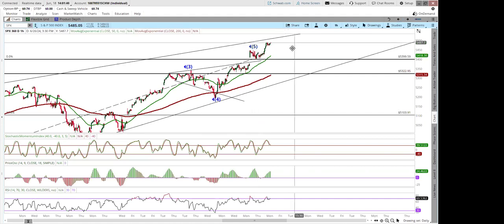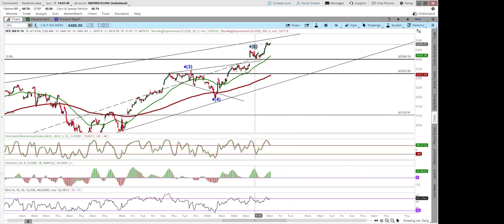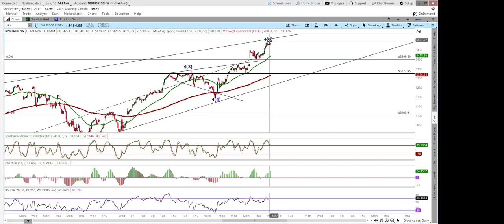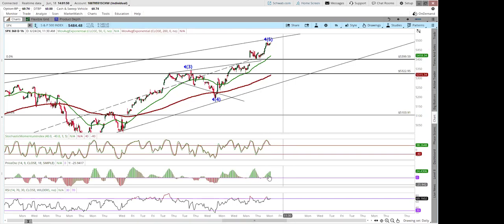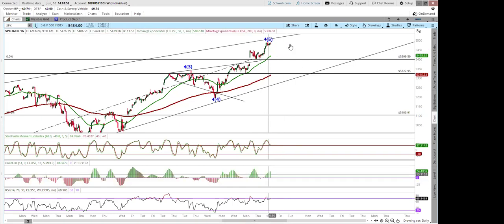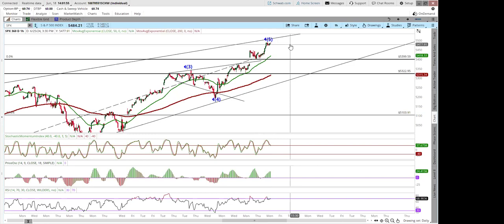And really, it's the wave structures that I think Michael was just showing, where we have clear bearish divergences or sell signals in place. And some of the longer term charts that I look at, like the NYAD advanced decline and put call ratio, each one of them is throwing up some major red flags right now.